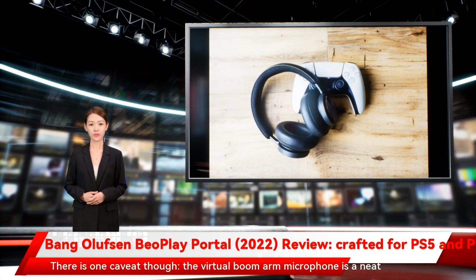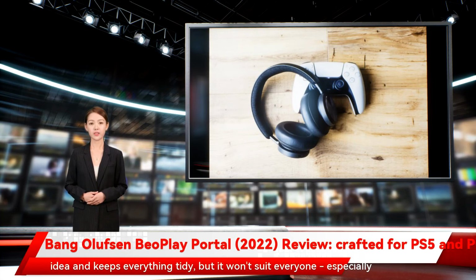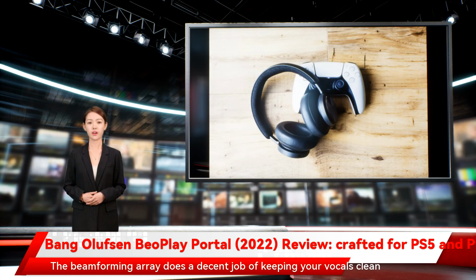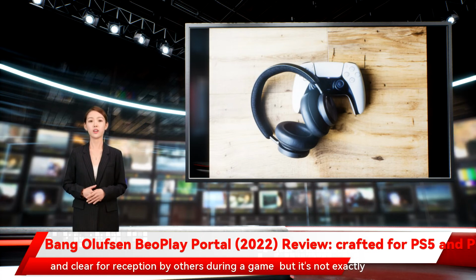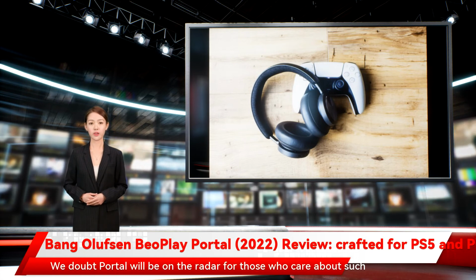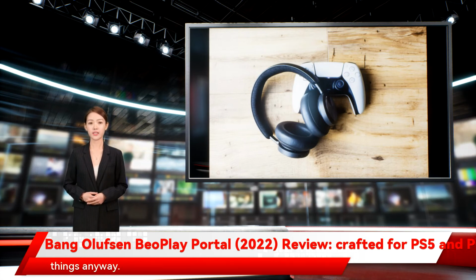The virtual boom arm microphone is a neat idea and keeps everything tidy, but it won't suit everyone, especially streamers. The beamforming array does a decent job of keeping your vocals clean and clear for reception by others during a game, but it's not exactly broadcast quality. We doubt Portal will be on the radar for those who care about such things anyway.